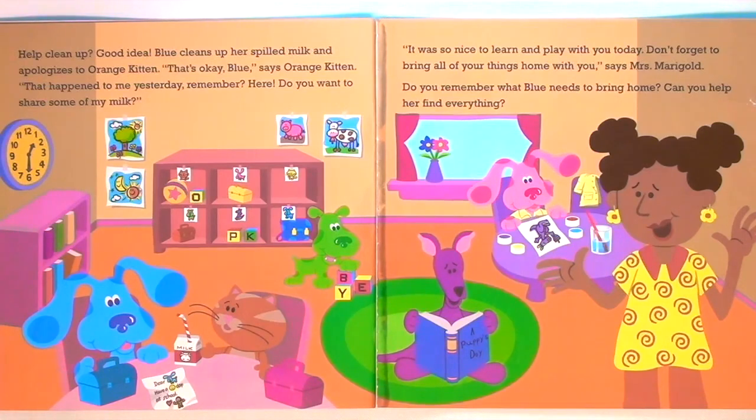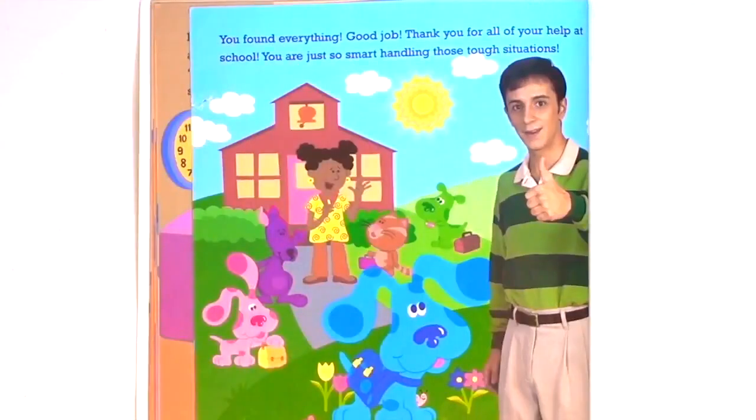"Don't forget to bring all of your things home with you," says Mrs. Marigold. Do you remember what Blue needs to bring home? Can you help her find everything? You found everything. Good job. Thank you for all your help at school. You are just so smart handling those tough situations.